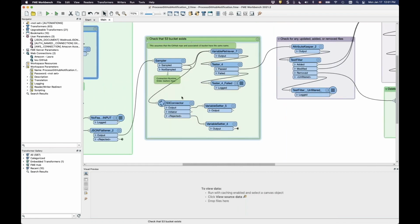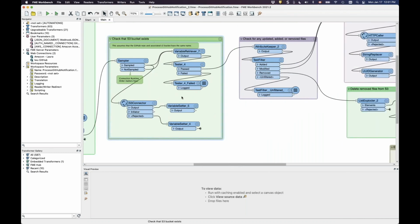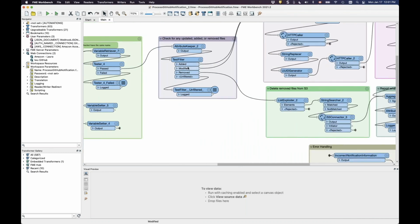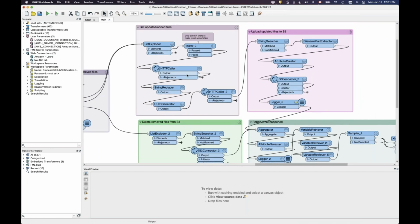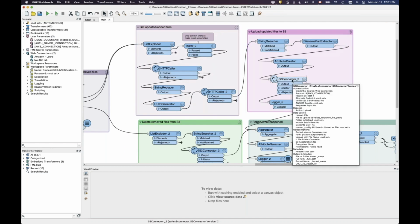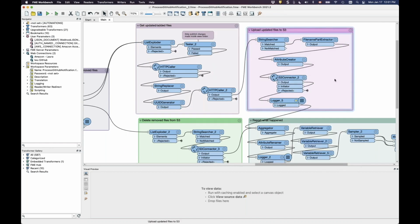From there, I can check if the S3 bucket already exists, just to make sure there's no issues with the demo itself. And then I'm filtering on the files that were changed. I'm handling things that were added or modified, as well as files that may have been deleted through the change I made to GitHub. From there, I can download those files from GitHub using a series of HTTP callers and upload those to S3 using the S3 connector transformer.